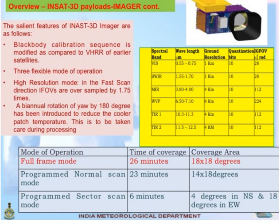The salient features of the INSAT-3D imager are as follows. The black body calibration sequence is modified as compared to the VHRR of earlier satellites. There are 3 flexible modes of operation. In the high resolution mode in the east fast scan direction, the instantaneous field of view is oversampled by 1.75 times, and these are removed during processing. Biannual rotation of the yaw by 180° has been introduced to reduce the cooler patch temperature. This is to be taken care of during processing, and this utility was not available on Kalpana 1 or INSAT-3A. So these modes of operation are given.